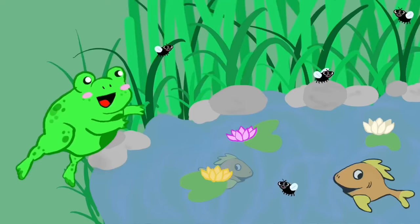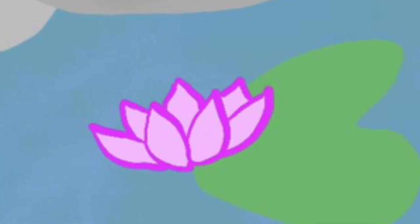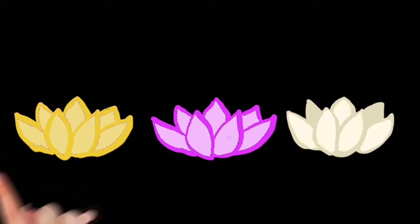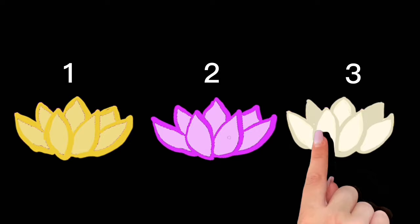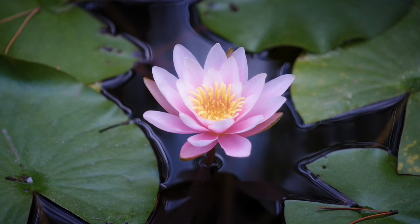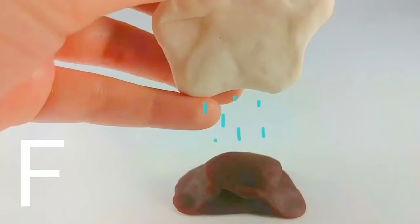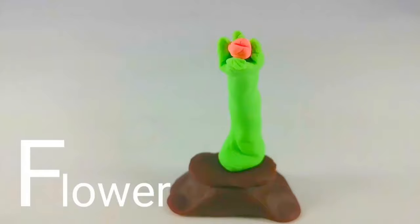What else starts with the letter F? That's right, a flower. How many flowers do you see in this picture? One, two, three. There are three flowers. Here's what a lily looks like in a pond. Isn't it beautiful? F is for flower.